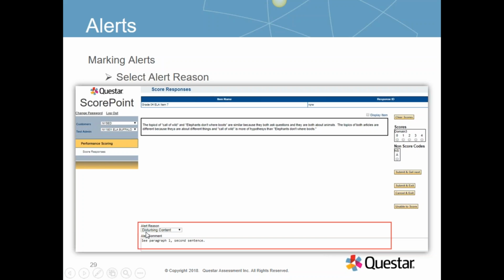At the bottom, you'll see there's an alert reason. From this dropdown, you'll choose disturbing content or harm to self or others. In this example, I chose disturbing content. You'll also see a comment box that you can type in. We're just asking that you point the scoring director to where that disturbing content is. Don't copy information from the response directly. Just say, for instance, see paragraph 1, second sentence, so that the person can be directed visually to where they see it when they are dealing with these alerts in the scoring director section. Again, you'll have to score the item, then choose your alert, add a comment, and then hit submit and get next, and it will bring the next response up for you.